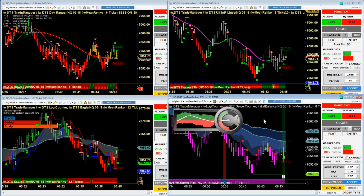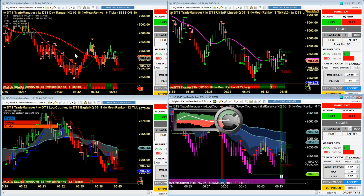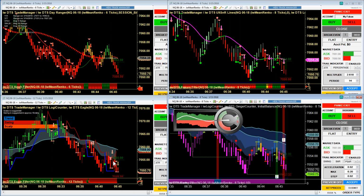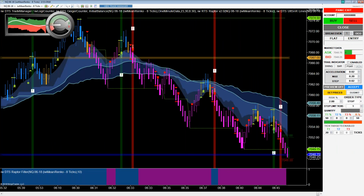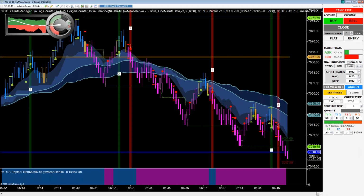Okay, so we got a pair of number 2 signals. I'm not keen on flip-flopping my orders. The Hawk still fairly bearish, as is the Falcon, although the Falcon breaking up quite a bit more. The Eagle now full-on bear as well. And I'm a little bit late to the party on this one.